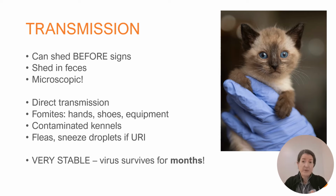Fleas can spread this virus mechanically. So again, it's microscopic, but the flea can physically pick up those viral particles and spread that from cat to cat, or even through sneezes if cats have concurrent upper respiratory infections.